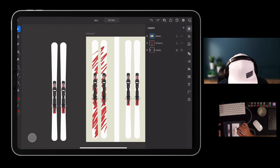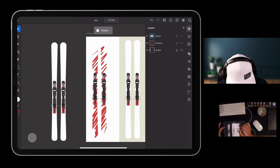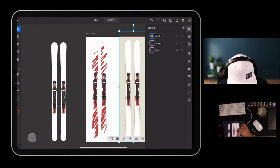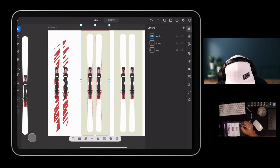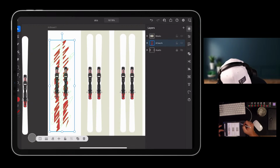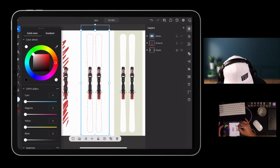So now what we're going to do, let's grab this shape. Instead of being cream, let's make it white. Ooh, you know what I can't do? How would I do that? I don't know. We'll figure that out on another day when I'm not brain dead. I'm going to go back to my artwork layer, and I'm just going to scribble. No, I'm not. I'm going to just finish changing these colors.